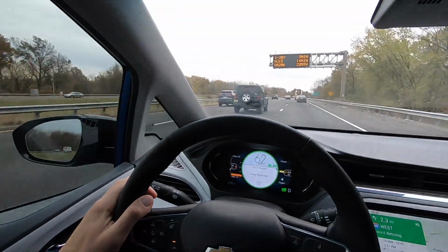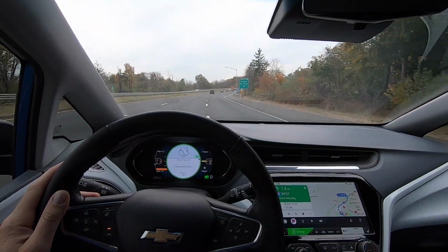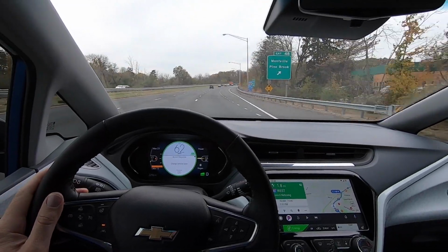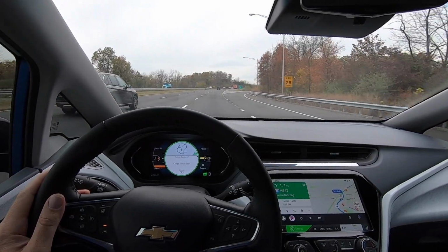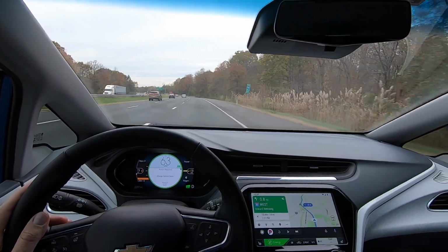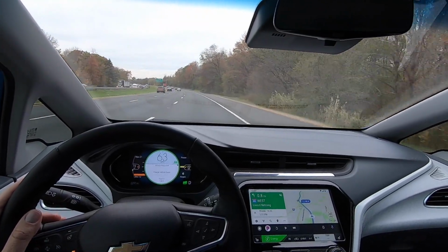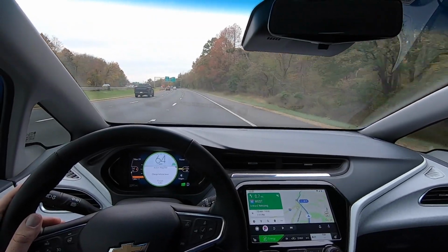We have 16 miles to go. We have 14-mile minimum range with an 18 average. I'm getting slightly worried because we do have a rather large incline in a few miles that's surely gonna burn up some battery. This is where it gets a little dicey. I mean, I'm in the speed limit zone of 65. I'm doing 63. I'm in the right lane. The majority of traffic is probably moving closer to 70.